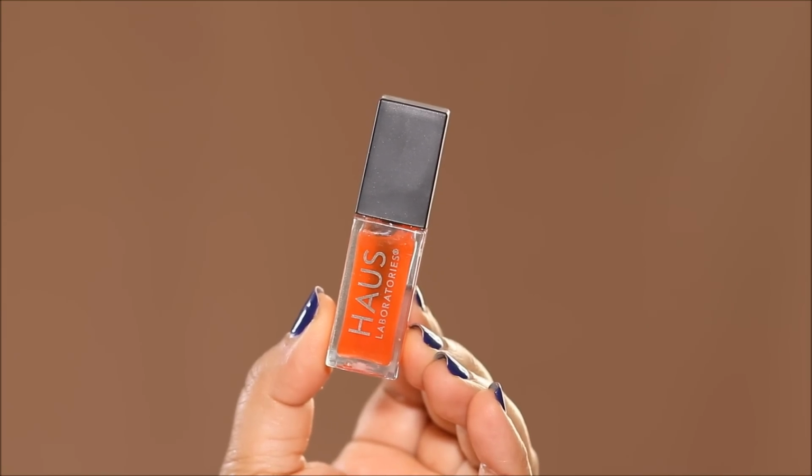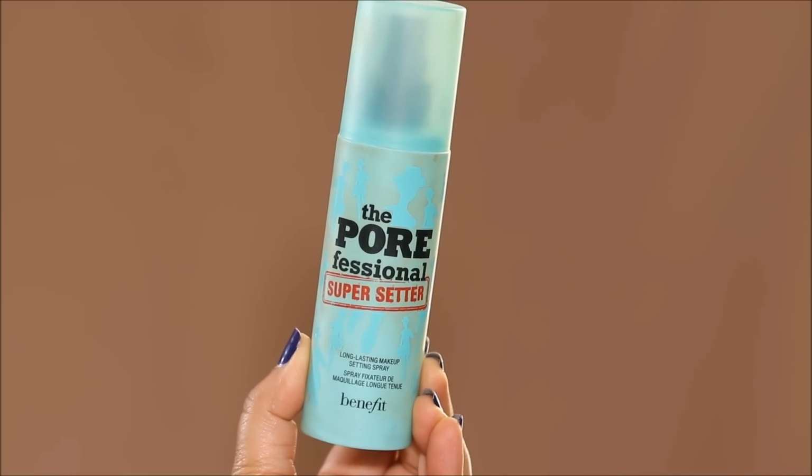And over this, I'm going to be using a lip oil. This is the PhD Hybrid Lip Oil by Half Labs. Absolutely love this. I'm using the shade Secondary. And to lock everything in, I'm going to seal my face with a setting spray. I'm going to be using the Benefit Super Setter. That's pretty much it, and that's how you get an everyday flawless skin with just the 3 steps.